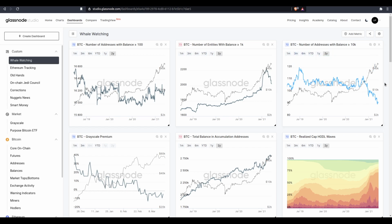That'll be 200,000 coins. Now, if we're looking at our 1,000 balance, coins with 1,000, we're talking about a scale of a few hundred wallets, right? So a few hundred wallets that have 1,000 plus. So this is really institutions picking up coins. Now, this trend down is also quite interesting. I do not believe that they're selling.